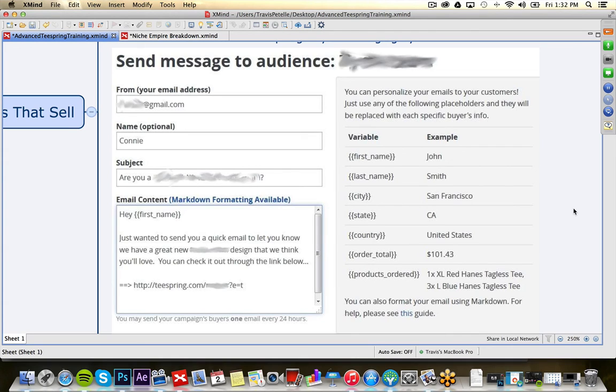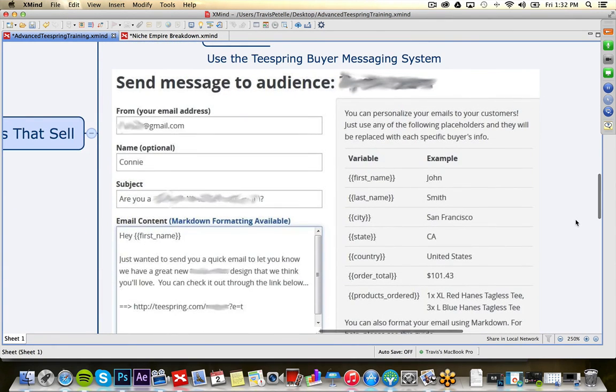You can check out this design here. And as you can see with the Teespring URL here, I am tracking E = T, which just lets me know that this came from the Teespring email, so you know where the sales are coming from. But the buyer system is very important just because it can boost sales.